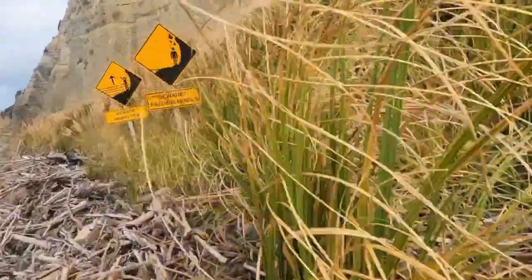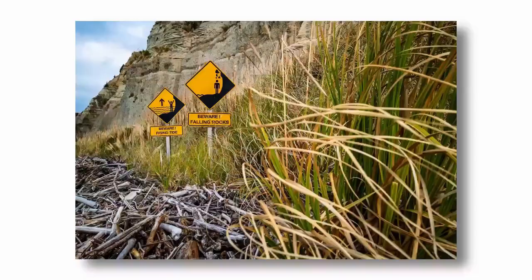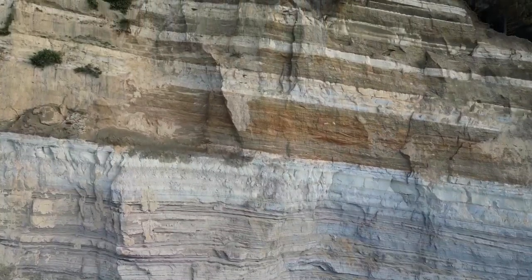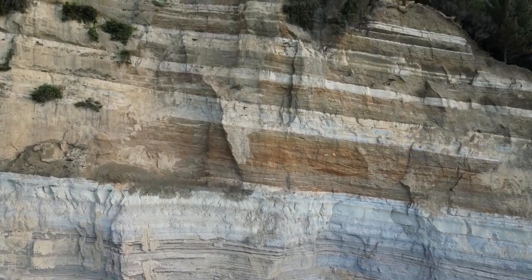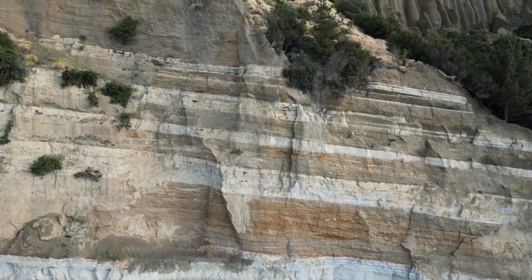Now, this part of the coast is notoriously dangerous for landslips. Sheer cliffs all the way behind me, all the way along the front, and your walking path is basically the beach front. So you just got to keep your eyes out, make sure nothing comes down and buries you, which would be not a great ending to the video, really. For some people, it'd be a great ending.